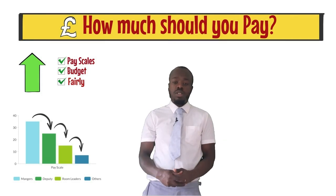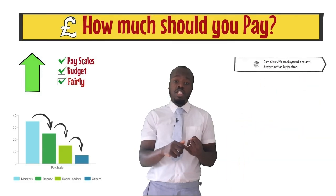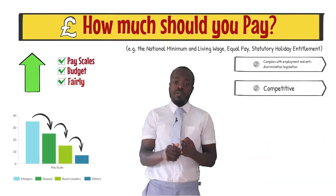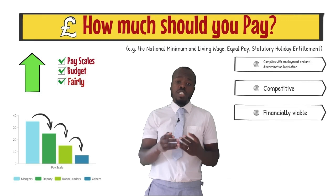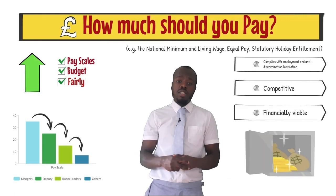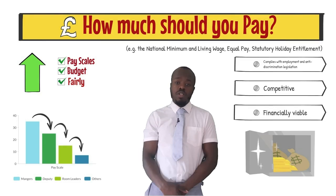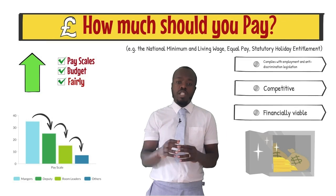When setting your pay scales, you need to consider that the pay that you offer complies with employment and anti-discrimination legislation, for example, the national minimum wage, equal pay rights, and statutory holiday entitlement. The pay needs to be competitive and will help motivate your staff as well as new applicants. And most importantly, it needs to be financially viable for your business, which can only be done after working out your finances. Whatever pay you decide to choose needs to work for you and your business as well as your staff. If you can't satisfy these 3 things, then you're unlikely to find the right staff for your business that will help you to grow your nursery or childcare provision successfully.